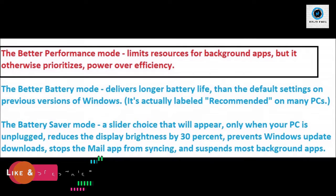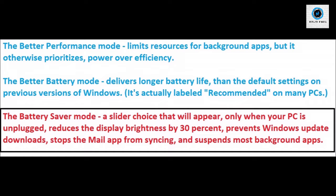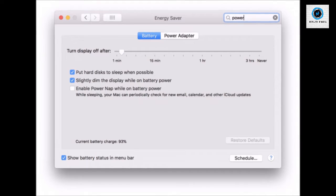The best performance mode is for people willing to trade off battery runtime to gain speed and responsiveness. In this mode, Windows won't stop apps running in the background from consuming a lot of power. The better performance mode limits resources from background apps, but it otherwise prioritizes power over efficiency. The better battery mode delivers longer battery life than the default settings on previous versions of Windows. It's actually labeled recommended on many PCs. The battery saver mode, a slider choice that will appear only when your PC is unplugged, reduces the display brightness by 30%, prevents Windows Update downloads, stops the mail app from syncing, and suspends most background apps.